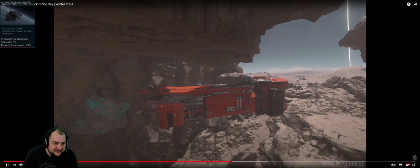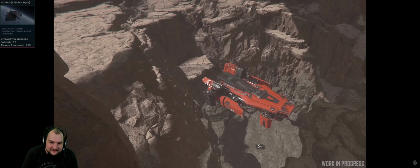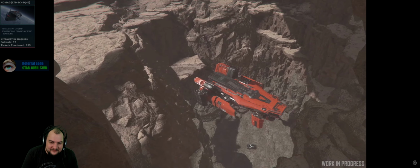Content team continue to explore new and varied caverns and entrances suited to ground vehicles and spacecraft alike.